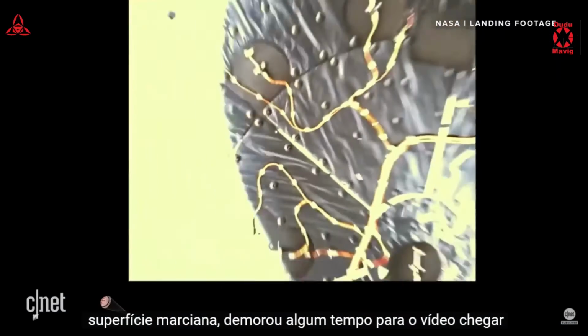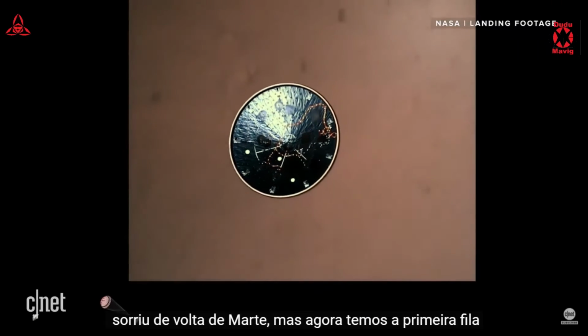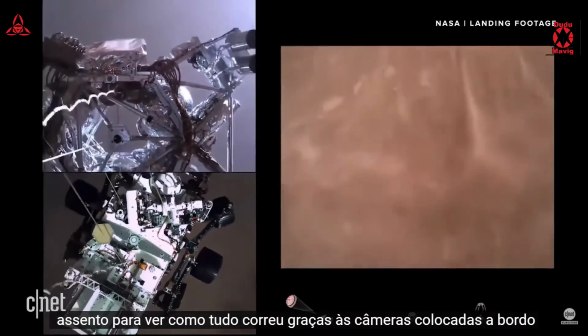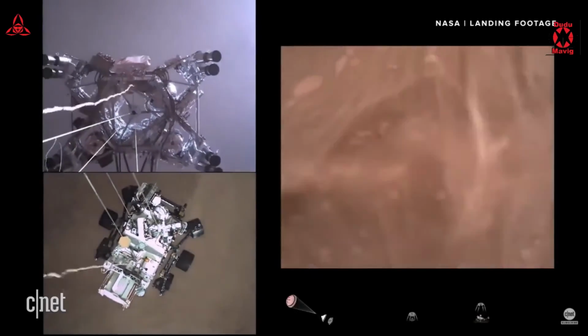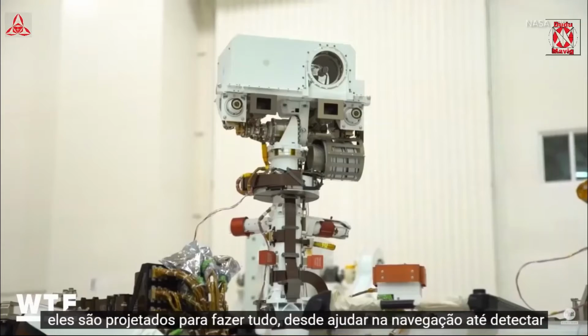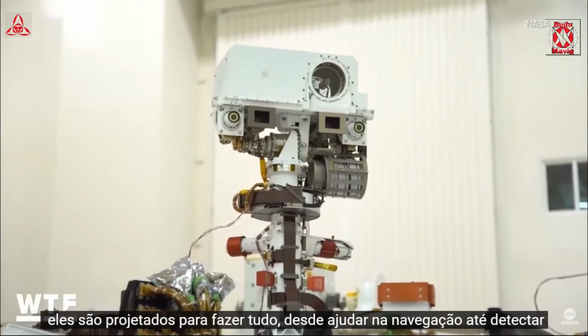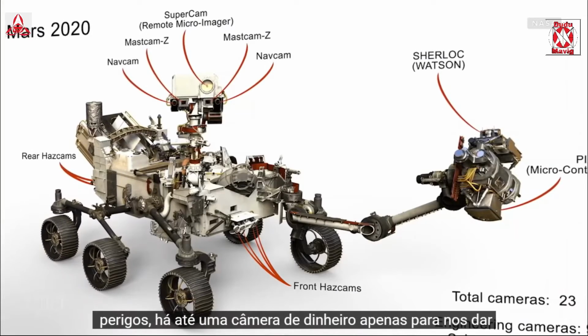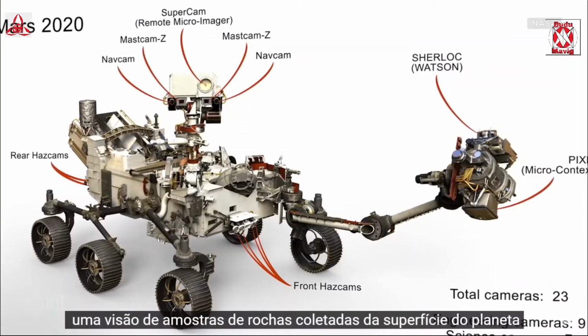It took some time for video to get beamed back from Mars, but now we've been given a front row seat to see how it all went down, thanks to cameras packed on board. There are actually 23 cameras on board the Perseverance rover. They're designed to do everything from helping with navigation to detecting hazards. There's even a cache cam just to give us a view of rock samples collected from the planet's surface.